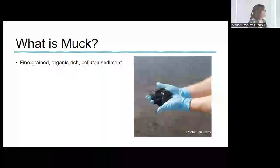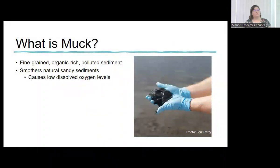So let's talk a little bit more about muck. If we want to be really specific, muck is fine-grained, organic rich, polluted sediment. And when we say fine-grained, it is really almost minuscule. We have jars of it that we can bring out in the back, and I worry that it's like a ticking time bomb. If someone drops it, that's the end. We don't want to smell that. We don't want that around.